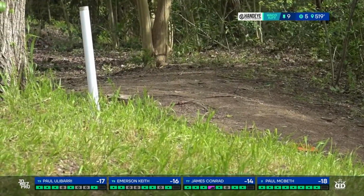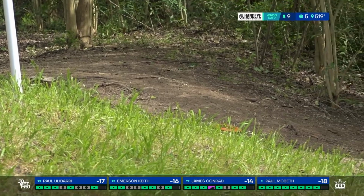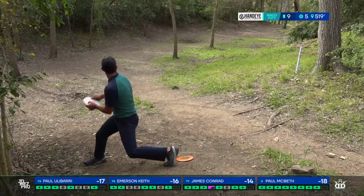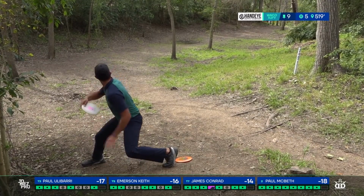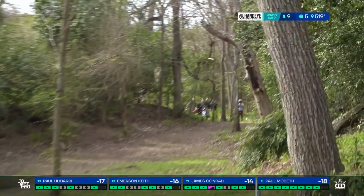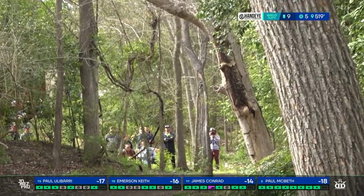Got a tough angle from there, but not impossible. Man, if he would have two'd this hole, that would have been the two sets of trees you have to miss, and this was a little difficult shot. Just more so the stand.